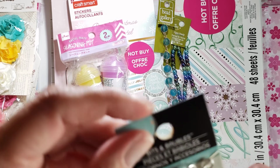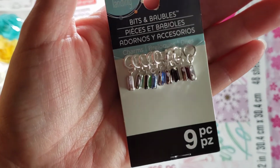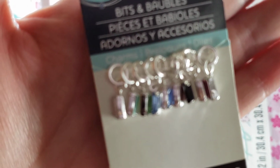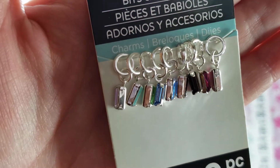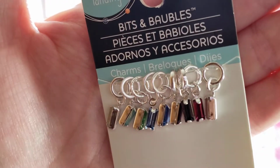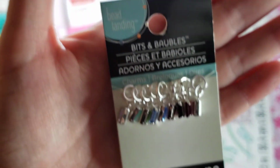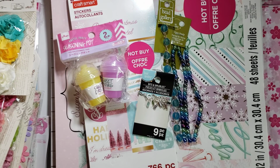And then, in the clearance, I found these, and they have different colored gems, and there's 9 of them, and it was $1.50 something. So I thought that was a good price. Okay, so that's all for my haul, my little haul. Yeah, that's not so little.